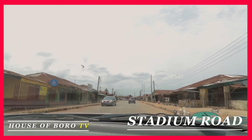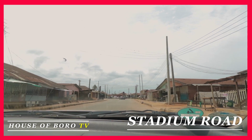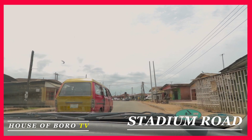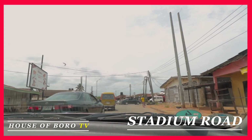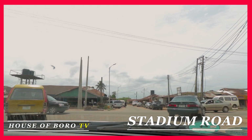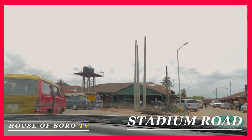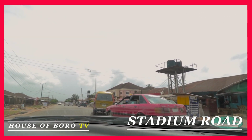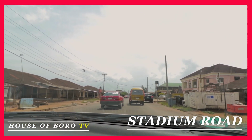So guys, we'll now show you a bit of Akenzua. For those of you who grew up in this area, you can see and still remember this area and places also. So this is Kingswa Street. It's by Kingswa Road.